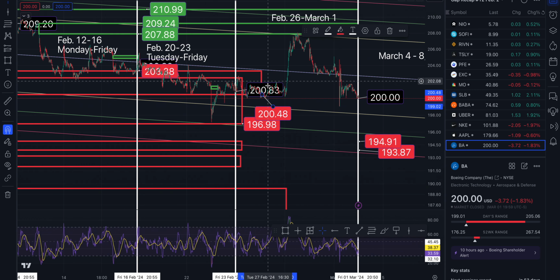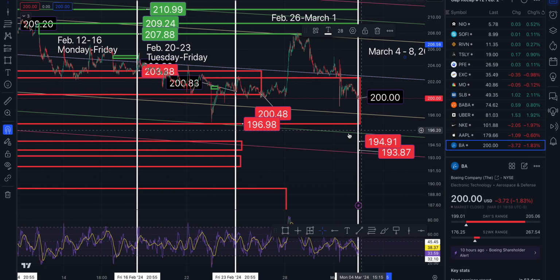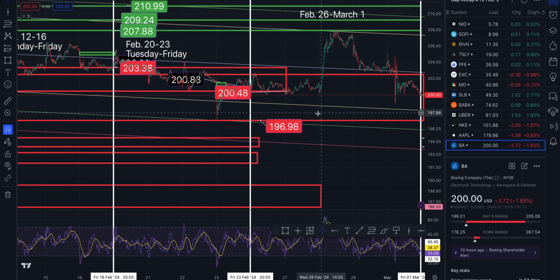We are not in the channel, not in the zone, but something to be aware of. Now this gap, let me move this out. At the beginning of the week, I talked about this gap. So this one is still in play for this upcoming week, March 4th through the 8th. That takes us down to 196.98.